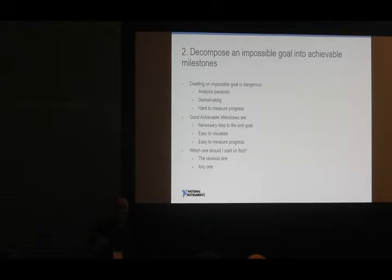Teams usually get bogged down on which one to start on first. It really doesn't matter, because all your milestones are necessary, so start on any one.